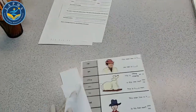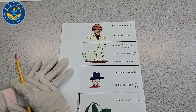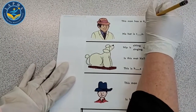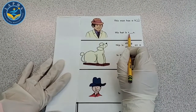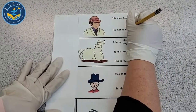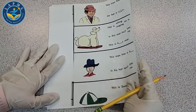And then we have our next one. Oh, this man has a hat. Hat, how do we spell that? H-A-T. His hat is, I think they're looking for the color. So what color is his hat? Tan. Tan. Again, let's finish our worksheet and then we can check our answers. And you can do the same on the other side.